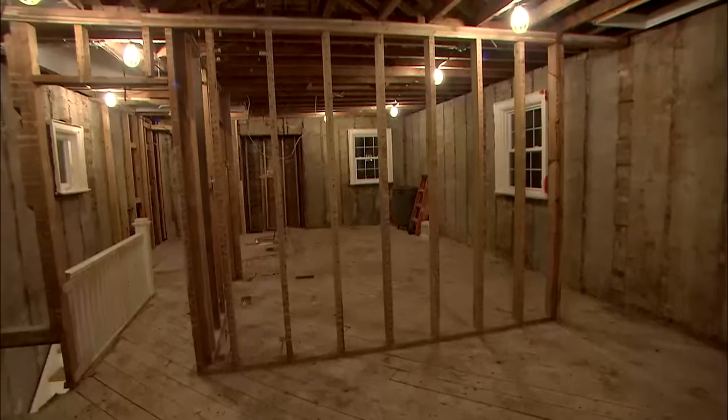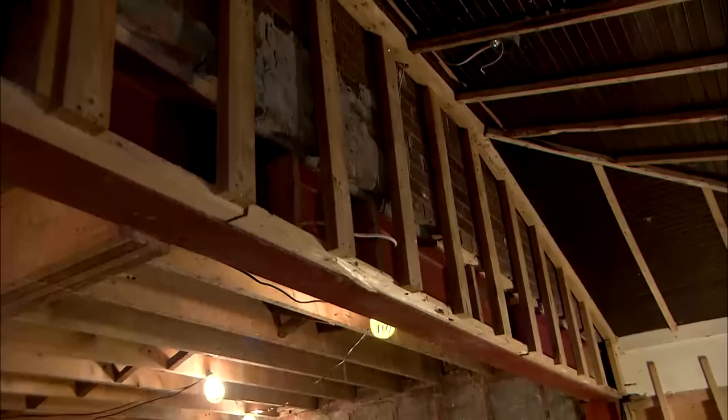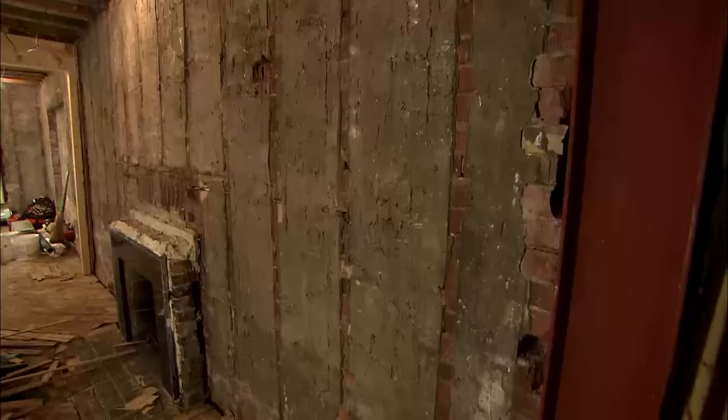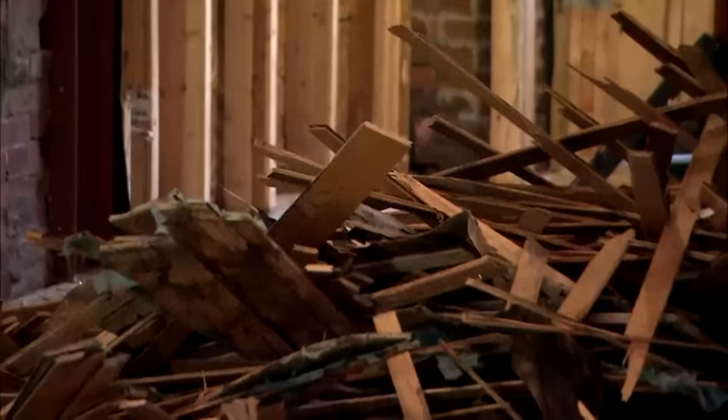It was bad. Okay, what'd we find? Let's see. Mold, asbestos, asbestos beyond asbestos, it's in the plaster. Electrical, HVAC, plumbing, structure, major structural issues, right from the foundation to the top of the house. I have the hill caving in the side of the house.